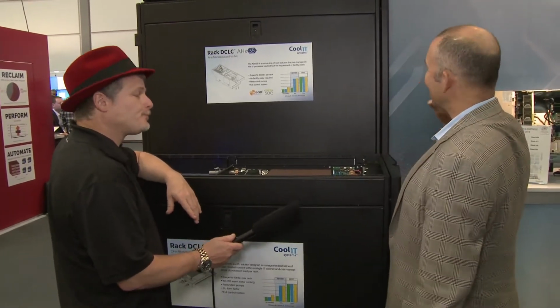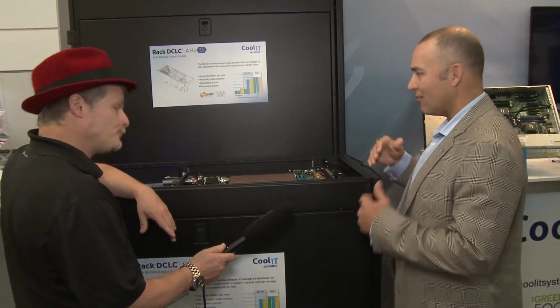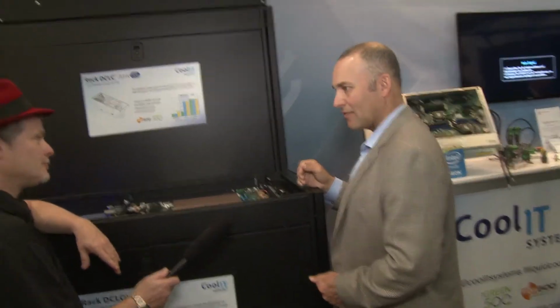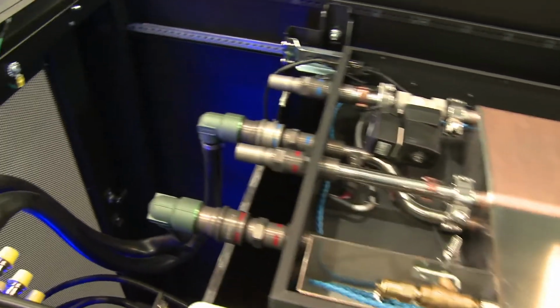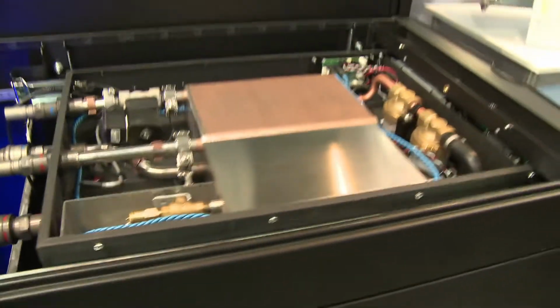Now, the nice thing inside there is we've got dual redundant pumps so that it's got failover capabilities, of course, and gives people comfort that there's low risk involved. But our modular structure allows us to have that hook up to our standard manifolds and our standard server modules, which we'll talk about in a little bit.